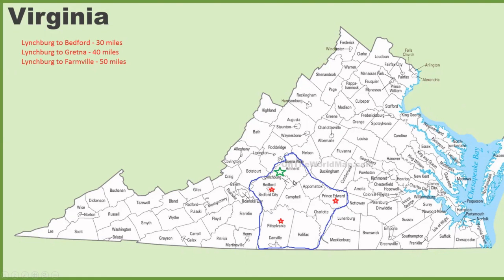And just to give you a little bit of scale, it's about an hour's drive from Farmville, Virginia to Lynchburg. It's about 50 to 60 minutes to this center down here in Pittsylvania County. And it's about 35 to 45 minutes to get to Bedford. So it's a good hike for patients to come to Lynchburg to see me.